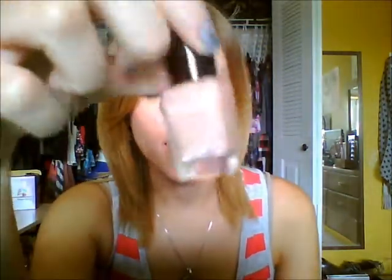Okay, let me do my review on the stuff I got from Birchbox last month. First thing, I only used this one so far. It's the Zoya Nail Polish in Shea. It's a shimmery nude. I really liked it. It lasts almost a week, so that's pretty good. I've only used it once because I have so many nail polishes that they don't usually get used more than once in a month's time.